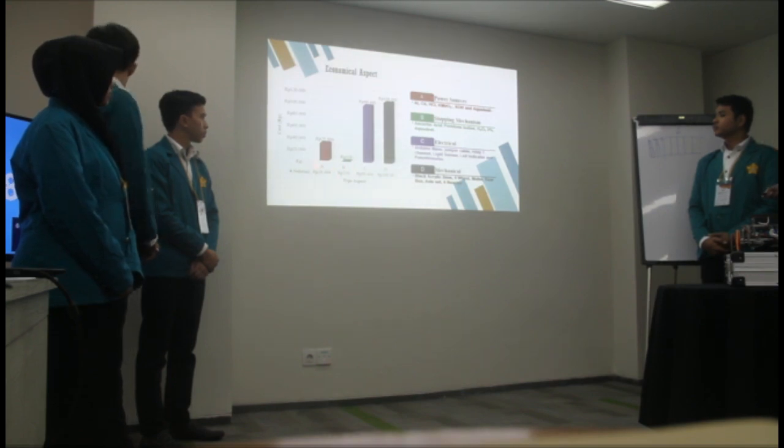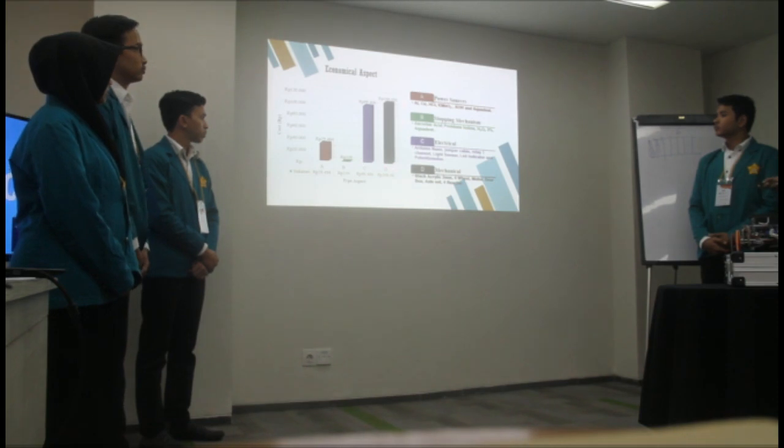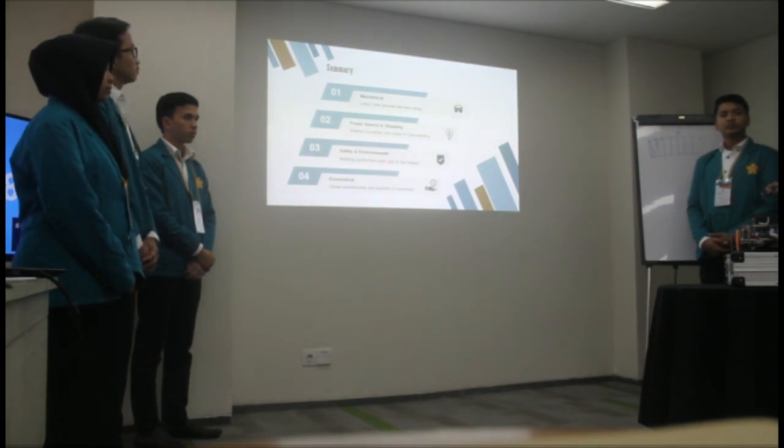Next, the environmental aspect. The factory is equipped with an integrated safety system, and it doesn't produce toxic gas. In the reactor, it can be rinsed down with soap. So it's clean, and we believe the environmental aspect is good enough.